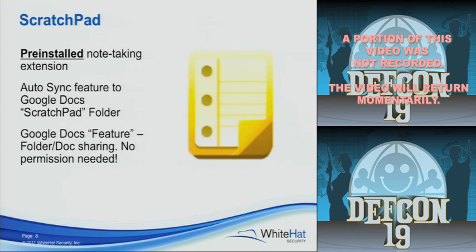Right. So just the key points that we wanted to push is that it comes default. Everybody that has Chrome OS has it. You can install it on Chrome. You're authenticated to your Google account to use it, right? The main feature of it is that it syncs to your Google Docs account, so you're definitely authenticated. Everyone has it. It's on every single one of these Chromebooks, and you don't need permission to receive anything.